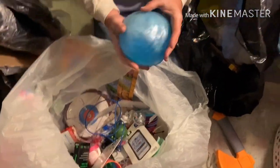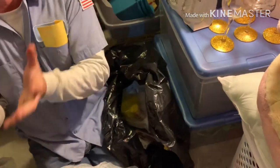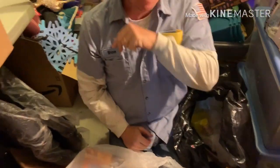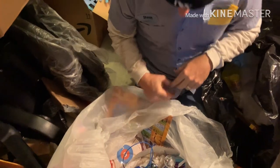This is definitely not going up. Give it to me, babe. My daughter will destroy this. She opens everything. She would put a scissors right through that and it would be all over our carpet. Yes. Essa bola aqui, ela parece que tem água dentro dela, ó. Tá vendo? This ain't going up.